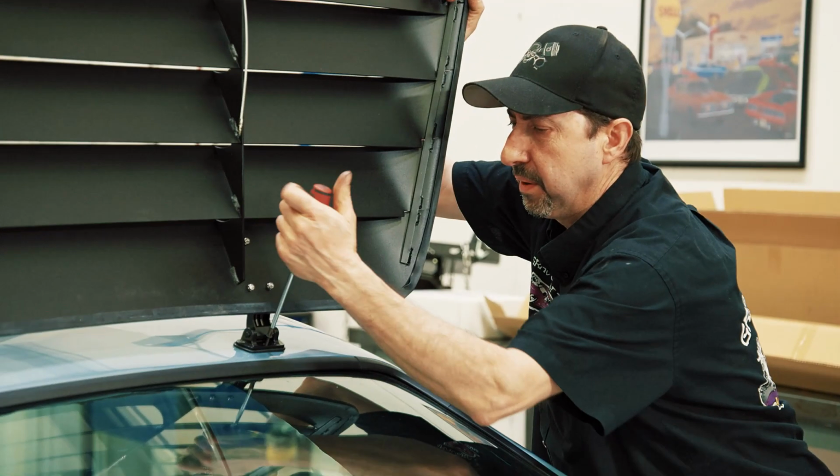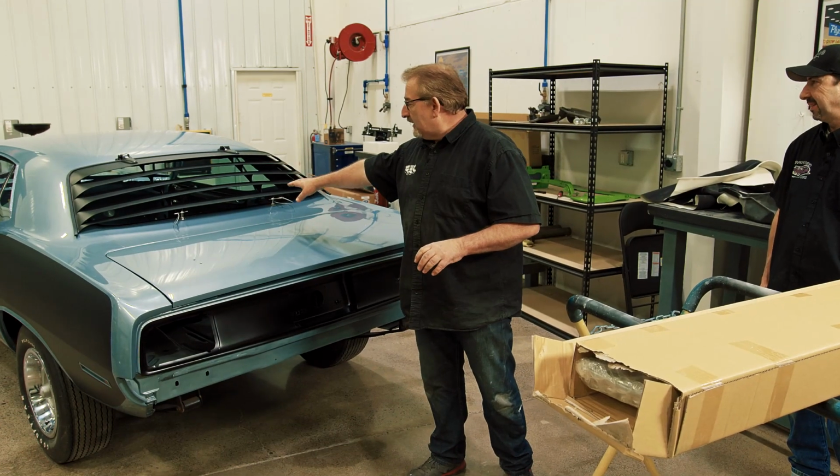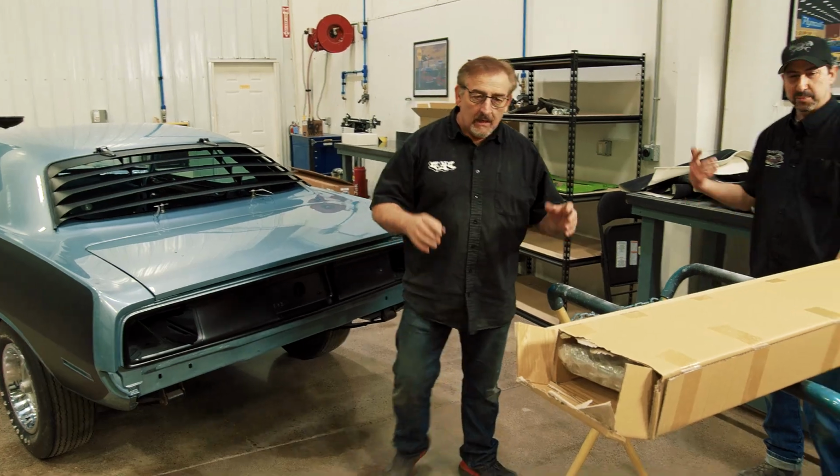Yep. We've got our rear louvers on. Everything's buttoned down, fitting the way it's supposed to. They look awesome. Oh, it's beautiful. We're gonna put our Dale Cuda rear spoiler on.